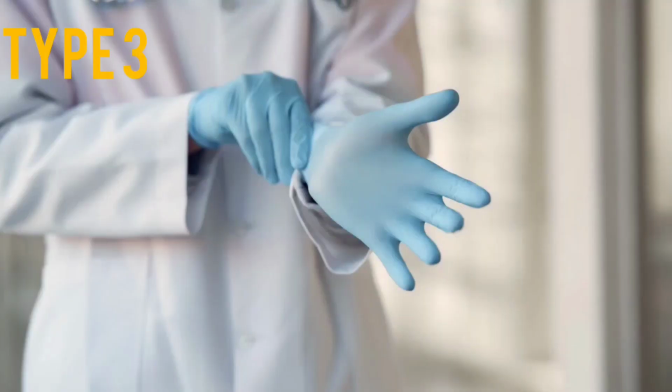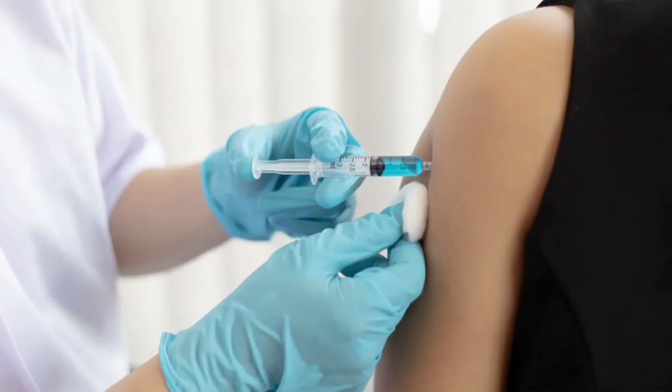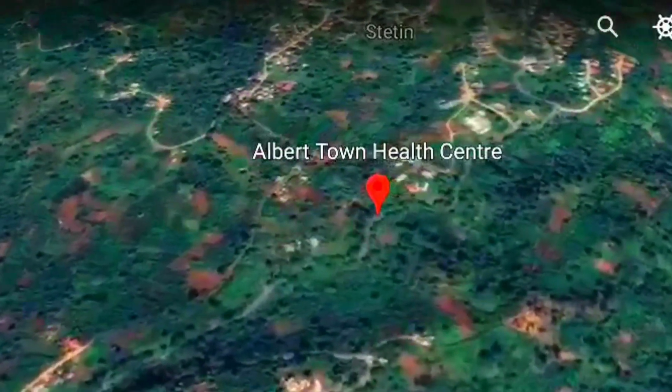A health center classified as Type 3 houses the head office for the health district. The population they serve may be about 20,000 people, and this is usually done through a number of Type 1 and Type 2 health centers. Type 3 health centers in Western Jamaica are located in Catherine Hall, Cambridge, Darlington, and Albert Town.